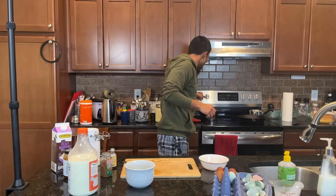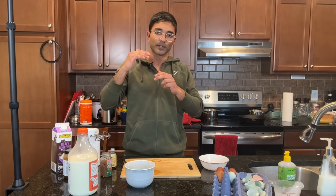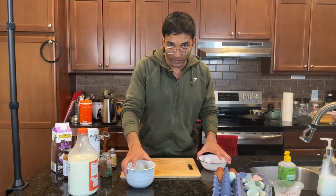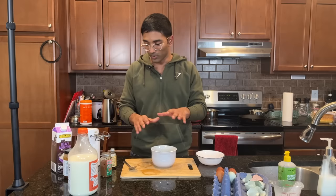So I put it on the heat. I'm not trying to make it boil. I'm trying to get it just below boiling. So just when it has steam coming off, but it's not actually boiling, that's the ideal place to stop. That's what's going to essentially kill the bacteria and potential salmonella in the egg. So when that's on the heat, we are going to work with the eggs.